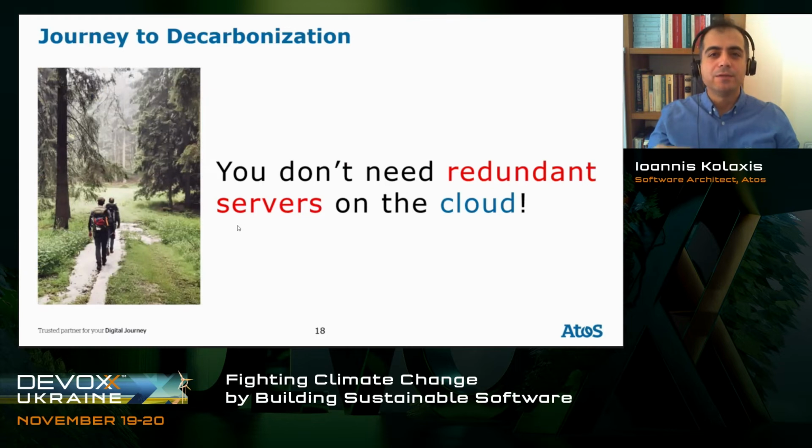Concluding, by containerizing your applications and running them on a public cloud provider, you can adopt a new high availability model that reduces the resources consumed by your applications, therefore reducing both your cloud bills and the environmental footprint of your applications. And remember, when you go to the desert for a safari trip, always choose a car with redundant engines. But when you go to the cloud, you don't need redundant servers.